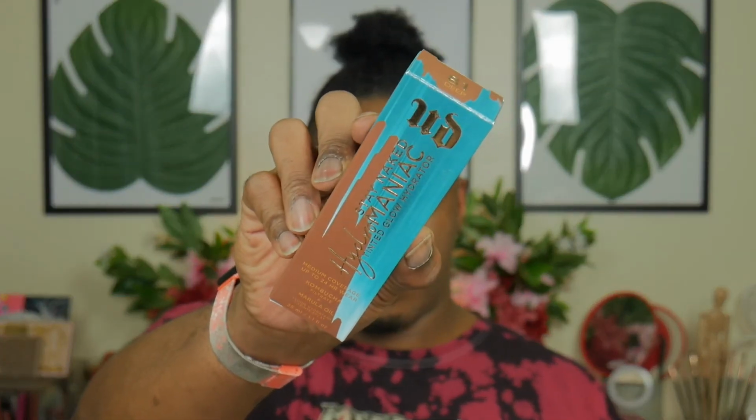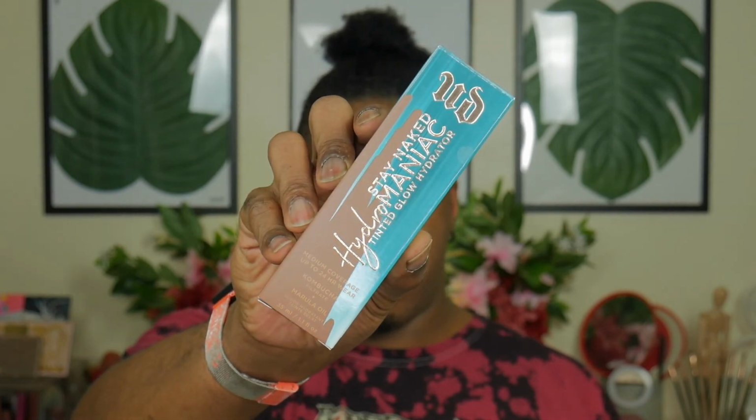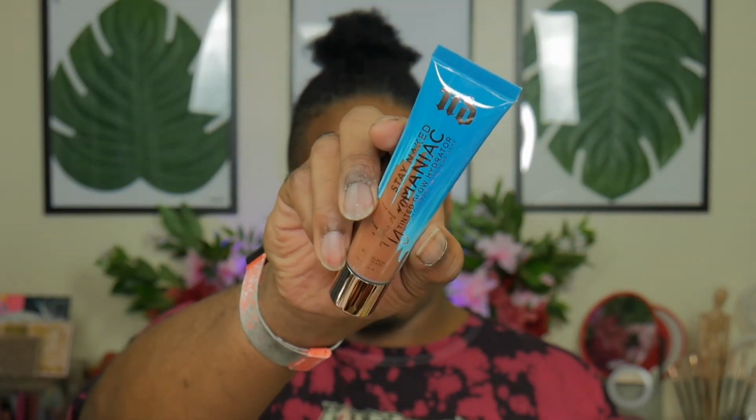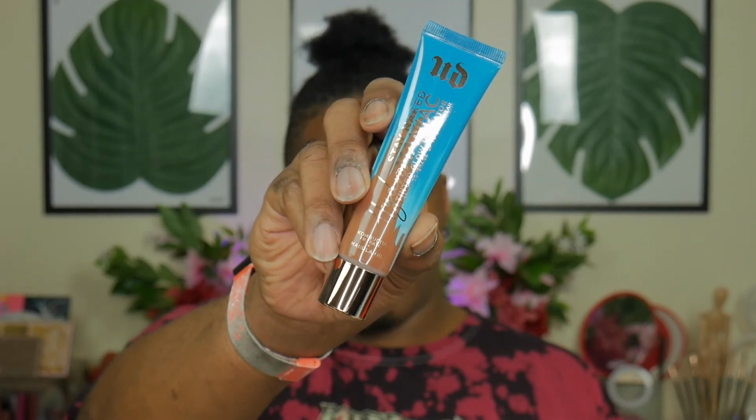But anyways, a new foundation just launched in stores this week, and that was from Urban Decay. This is their Stay Naked Hydromanic Tinted Glow Hydrator. Medium coverage, up to 24-hour wear, kombucha filtrated marula oil hydrating foundation. So Urban Decay came out with a new foundation. I'm low-key excited that Urban Decay came out with a new foundation.